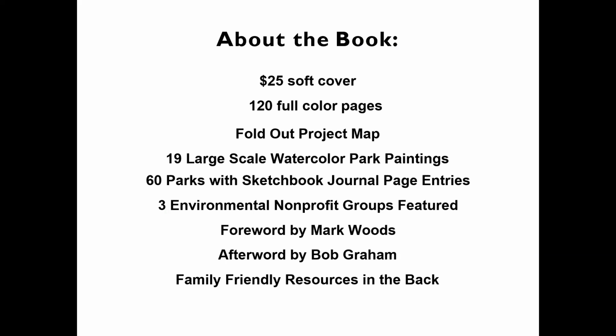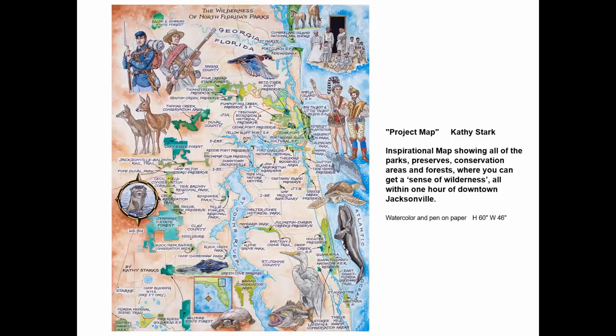So I sold out of the hard covers, but I still have soft covers left. And fold out map, 19 paintings are in it. 60 parks are featured, all within 1 hour's drive of downtown Jacksonville. I highlight 3 nonprofit groups. Mark Woods wrote a wonderful foreword, and then our former governor and senator wrote the afterword. And there's neat things in the back of the book. So here's the map here. All these are featured in the book, and it's amazing how much people love maps.